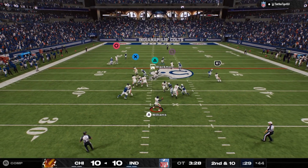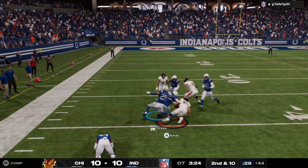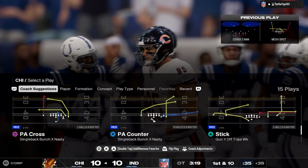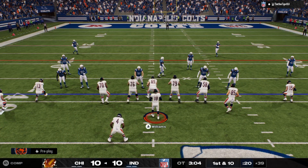Working from the gun, Williams. Komet brings it in. And he's brought down right in the neighborhood of that 40-yard line. The big play nets him 17 yards. And that's a Chicago first down.